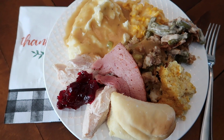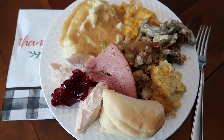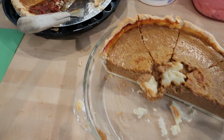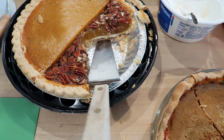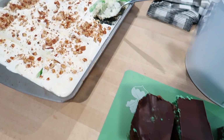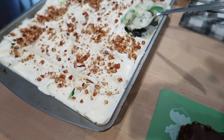Here's a look at my plate. This was so good. I was seriously blown away by the food that everyone brought. We also had desserts. We had pumpkin pie, pecan pie, pistachio dessert, some mint chocolate brownies.